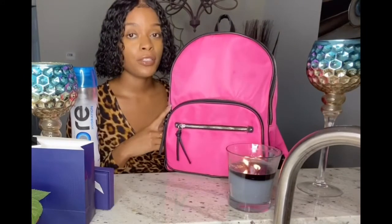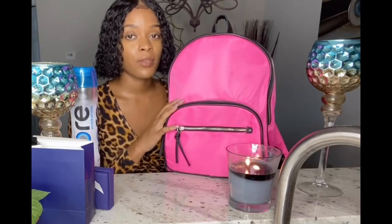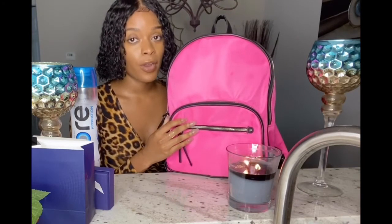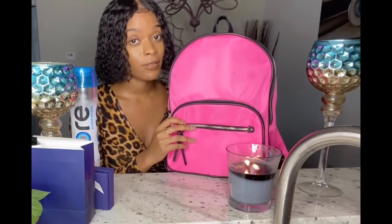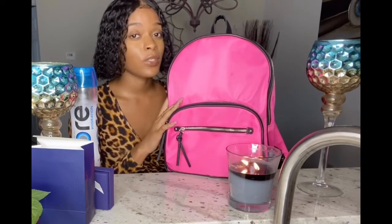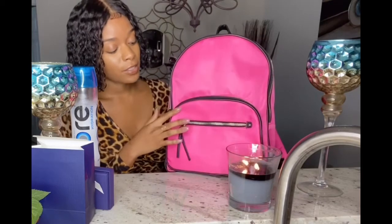This is one of my nursing bags that I take to work with me. I have a black one, but I don't really carry that one no more because it's big. But anyways, I purchased this book bag from Walmart. I'm real simple. It don't take a lot. I think it was like $15 or $20. Real inexpensive.